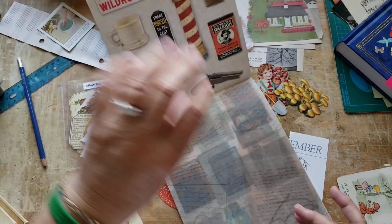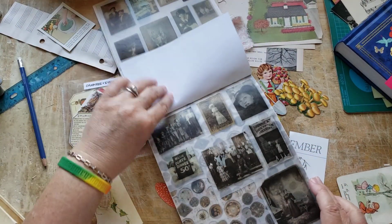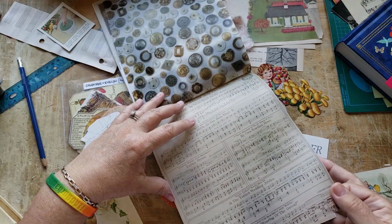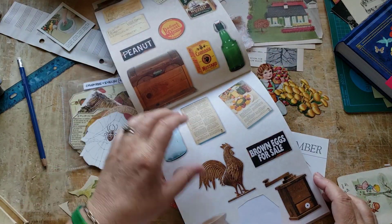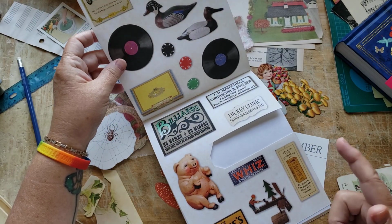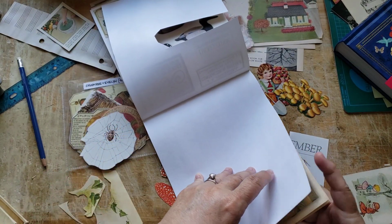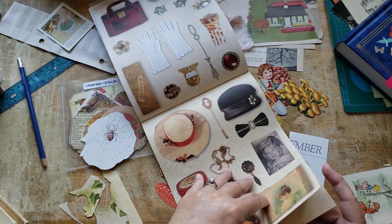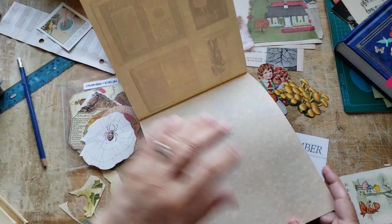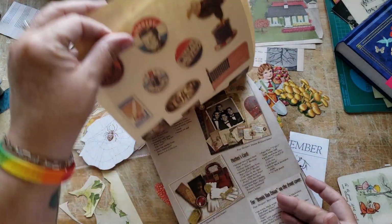Teddy bears, toys, no bugs yet. No bugs. Buttons. Music. Rooster. Brown eggs for sale. Cute. Pigs, ducks. No bugs. Oh, rats. Jewelry. No, no bugs. No bugs.